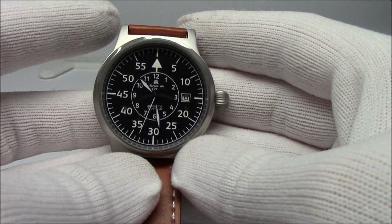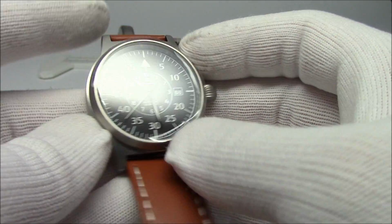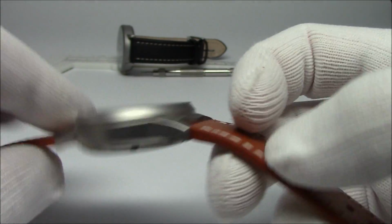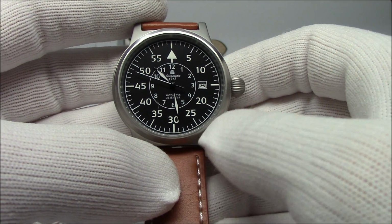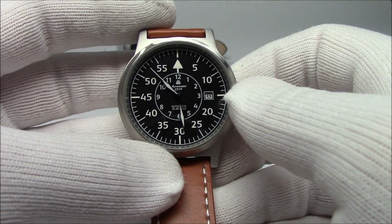I should say, this is 40 millimeters from here to here, 12.5 thick, and 47 tip to tip. They do also make this in a larger 45 or 46 millimeter version. This is model A1143, and the larger one is A1346.